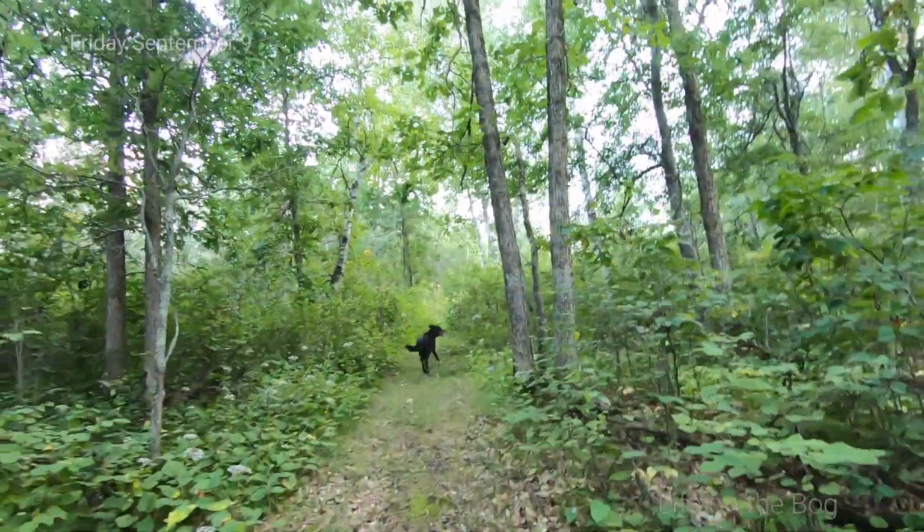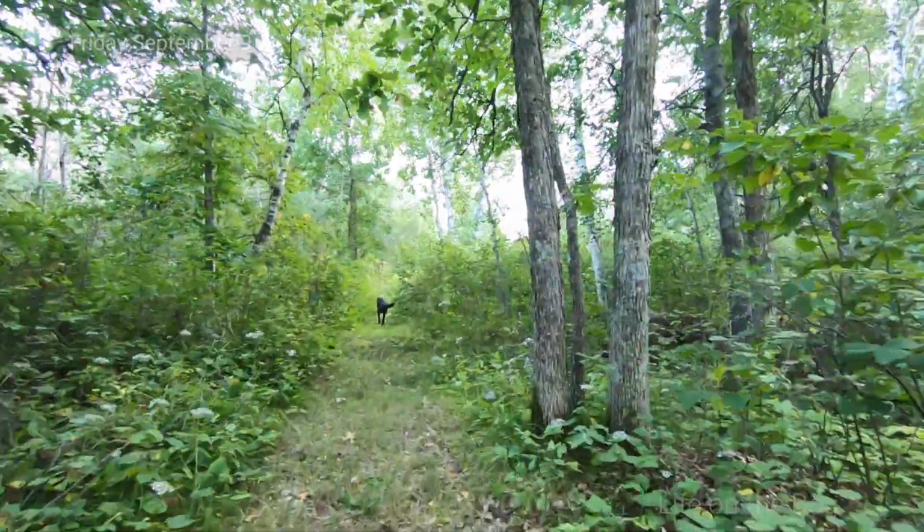Wonderful working today in the cool. It did hit 70, but I'm not going to complain. I want to take Turtle Trot Trail because I haven't been down Turtle Trot Trail for a while.